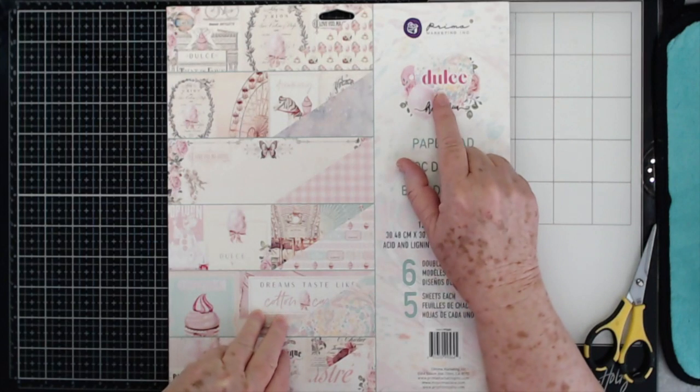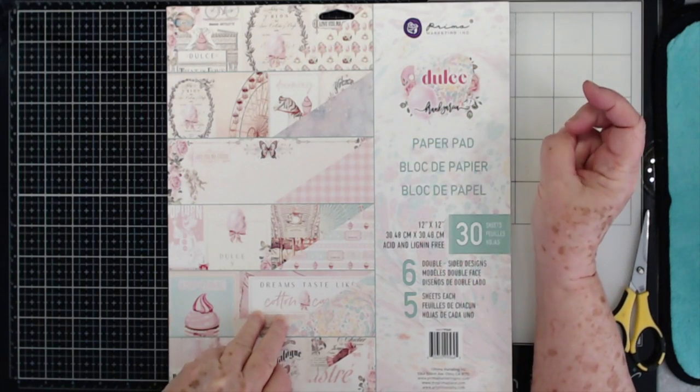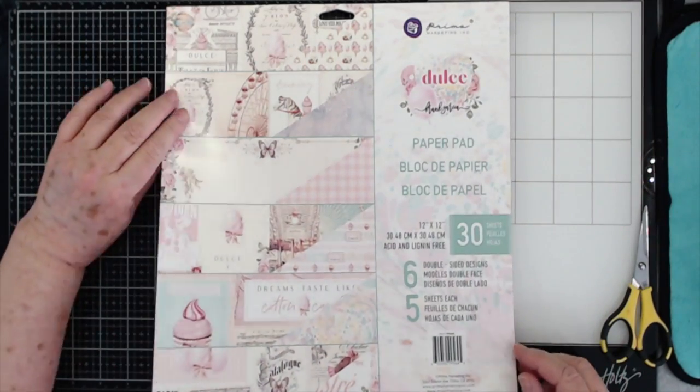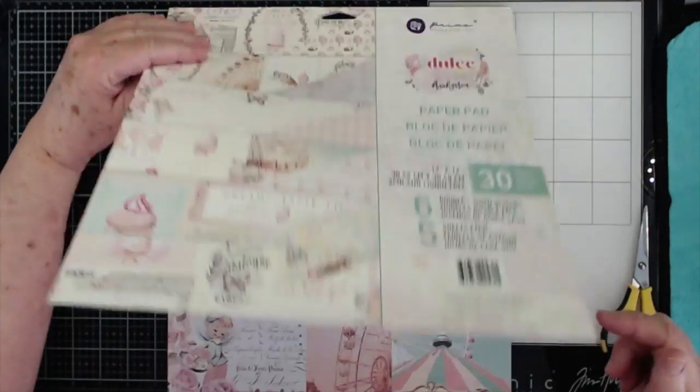This is called, and I may pronounce this wrong, Dulce collection, or Dulce, I'm not sure. But anyway, it's by Frank Garcia, and it is so, so pretty. If you know how to pronounce it, let me know in the comments below.